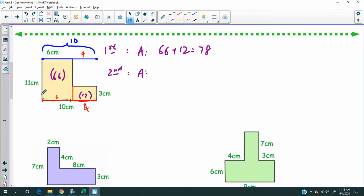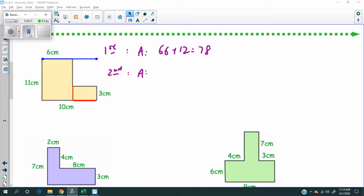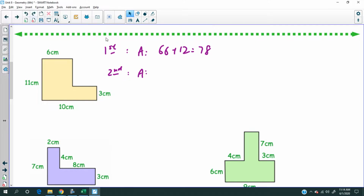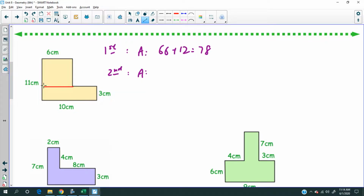Now, that's the first way, right? So let me erase all of that and look at it a second way. I'm gonna have to erase all these lines, so let me press pause. I don't want to waste your time. All right, so I cleaned it up. The second way is to go like this. The first way I drew that little red line here, right? Here we're gonna draw a bigger red line like this. So look, now what do we got?